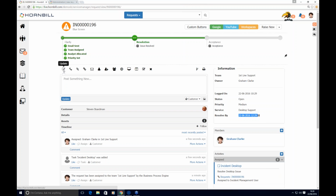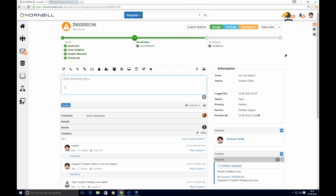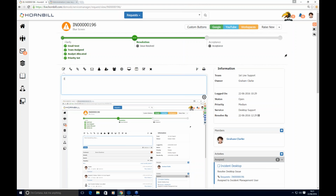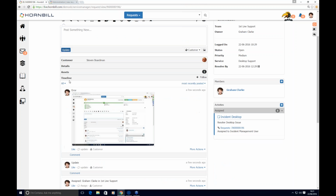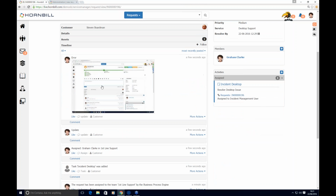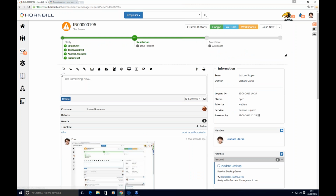There are a lot of manual things that we can do as well as having the sort of automation that sits behind here. All the things I'm sure you'd expect: putting updates in, making them team or customer facing or visible, cutting and pasting screenshots in here. So if I want to put in a screenshot, that could be our error, and then we can add those updates in. All of those updates that we're applying drop into our timeline, which is our audit trail. Again, we can see all of these images are in line and accessible, and it's easy for me to work through.